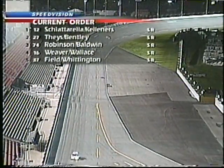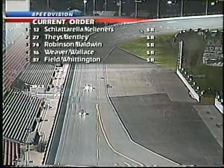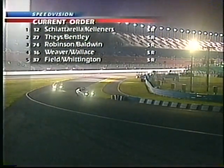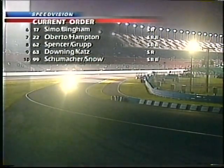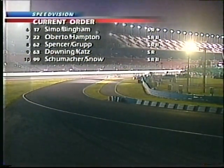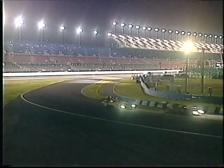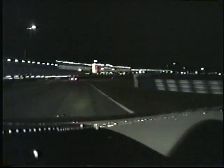You can see Weaver and Wallace now down in fourth spot. And I see now this could play right into their hands because I see the yellow flag in the hands of the flagman. So does that mean we're going to go to a full course caution, which will solve all their problems? They're taking a long look up the straightaway. That bit of fiberglass is definitely off the racing line, but it is right in the pit entrance lane.